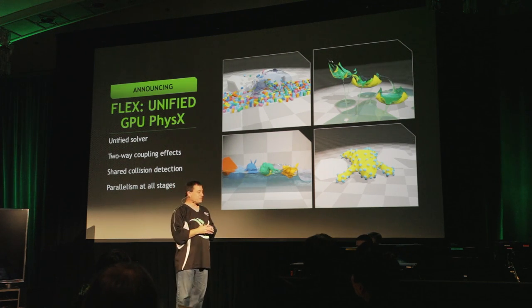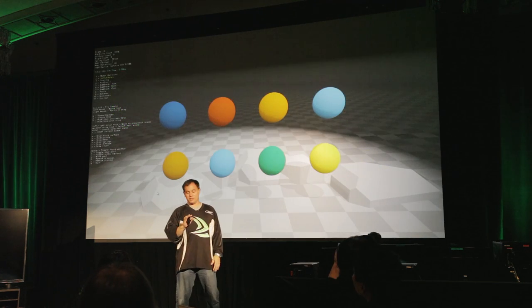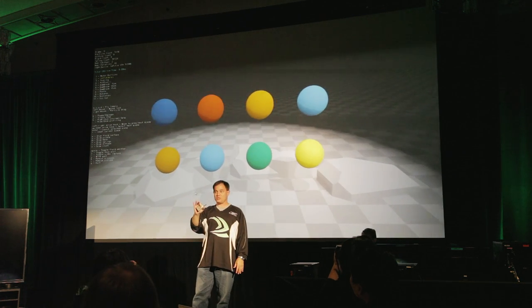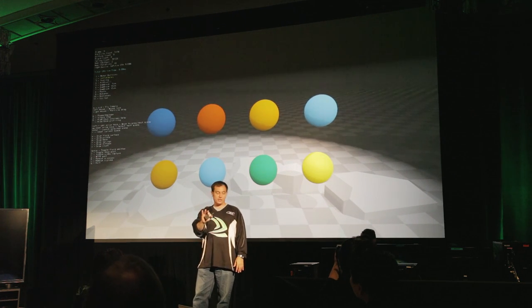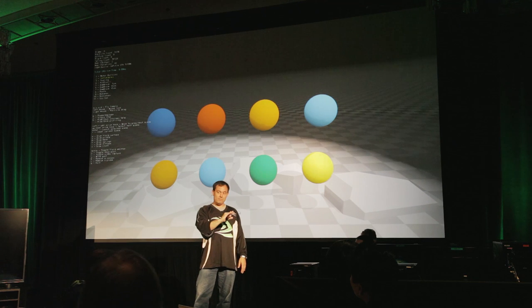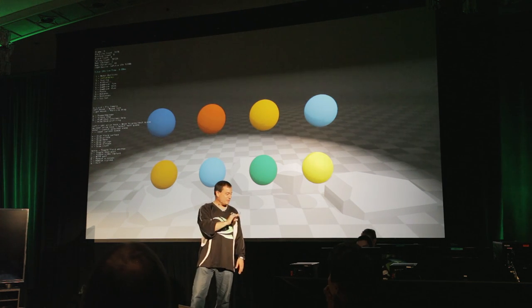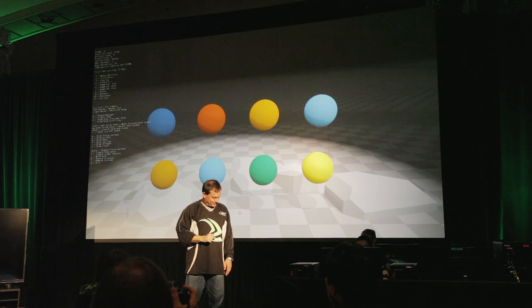It's pretty crazy stuff. So the first thing I'll say is, this is technology that's going to be integrated into PhysX sometime next year. So this is the first time we've shown it. It's research, and because it's research, it's a little programmer arty, but I think you'll agree that it does some pretty cool stuff.